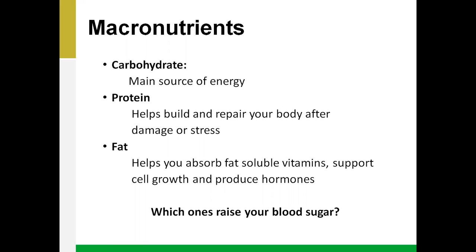So carbohydrates are actually our body's main source of energy. It acts like gasoline in a car. These carbohydrates turn into sugar when they're digested, and then they go into our bloodstream, and our working muscles and our brain then use this sugar to help them work. We cannot live without sugar in our blood. So these carbohydrates are our main source of energy.